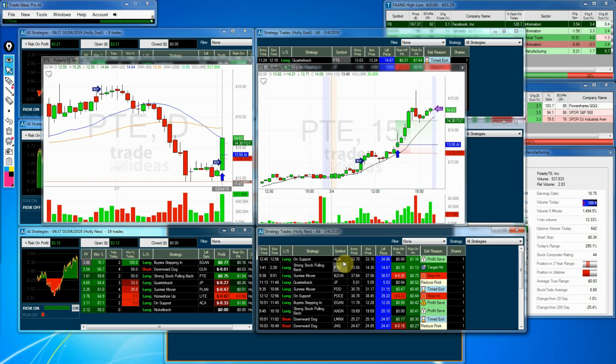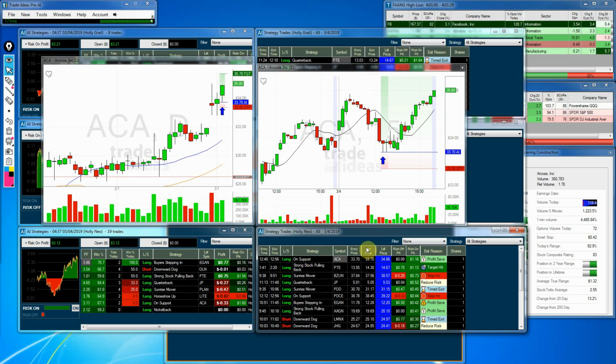And it looks like we had one actually better than that, ACA, and that was on support. You can see where she got into it. She got out for a profit save because it was just going sideways, and then the trade took off after Holly got out for $1.16 was the risk on for the day.